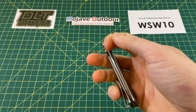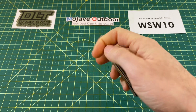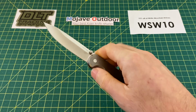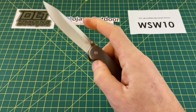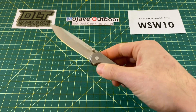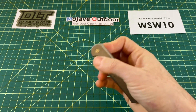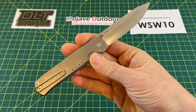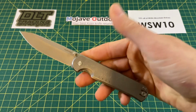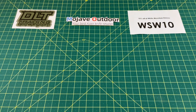Action on washers is absolutely perfect. I don't think you can get better action with a knife running on washers. This is right up there with the all-time greatest ones that I've ever experienced in terms of washer action for me. Middle finger flicks like a dream, and everything about it is just great. The Quiet Carry Waypoint.